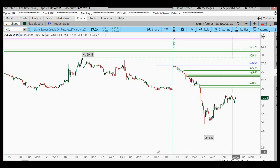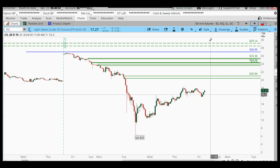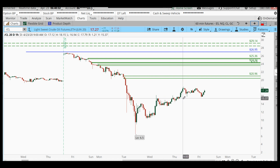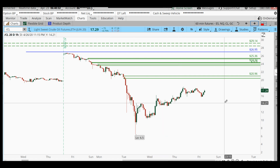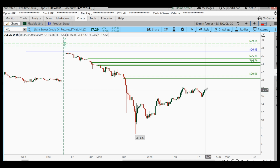All right, next, crude oil. Looking at crude, we are rallying up. This is our crude June contract. One of the things about the June contract is most brokers are not allowing us to open new June contracts. And June has gone from $6.50 a barrel back up to 17, which is almost a 200% increase, and then some.